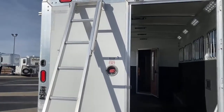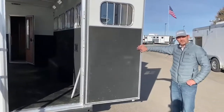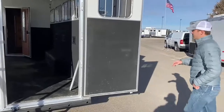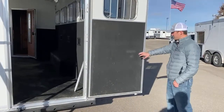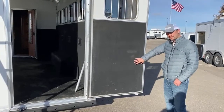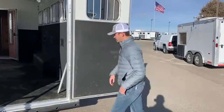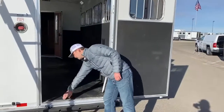Before I jump up in here, I want to point out that everywhere you see this, this is a quarter inch rubber kick mat. The whole inside of your stall area is gonna be done in this kick mat. What it does is, if horses are kicking, they're not tearing up your aluminum in there. If it does get torn up, it can be repaired real easy. It's not scratching. It's keeping this area real nice for your horses. And again, it's just keeping this trailer nice going down the road, so it adds a lot of resale value to this trailer as well.